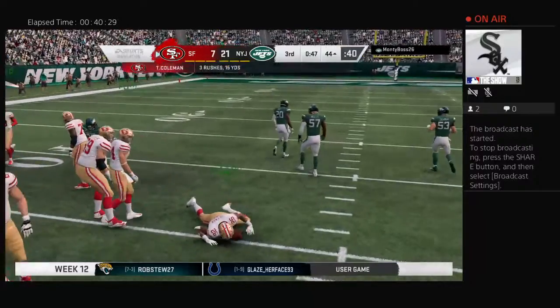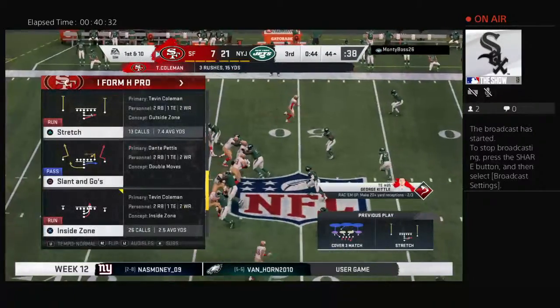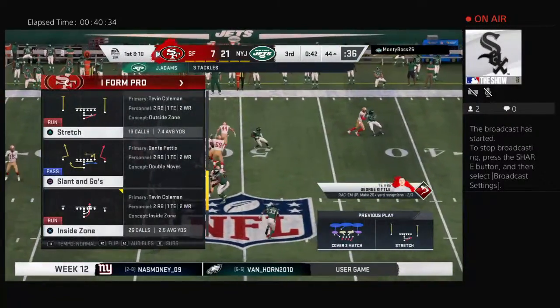On 2nd down, it's Coleman. And he'll be taken down at the 44-yard line. 9 yards the pickup there, and it's a 1st down.